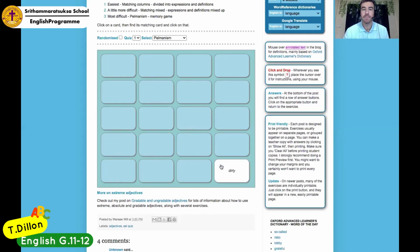Let's see if we can find big. Nope. Okay. Oh, there's big on the bottom left. So big, and I believe huge or enormous was one of these. Nope. Nope. There it is, huge, enormous, and on the bottom left is big. So once I click that, they disappear. All right, so let's see if anyone can finish all of these. That would be very impressive. All right, guys, I hope you have fun with this and try your best, and you can write them down or use a dictionary to help you.